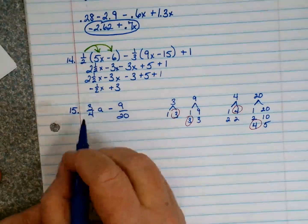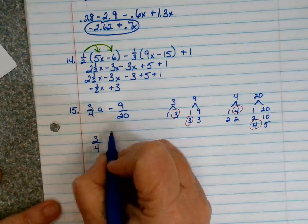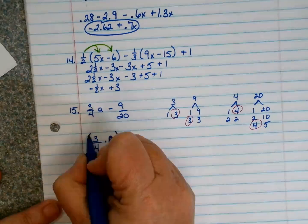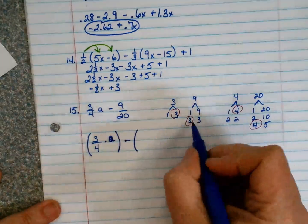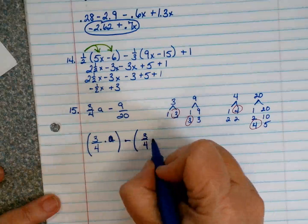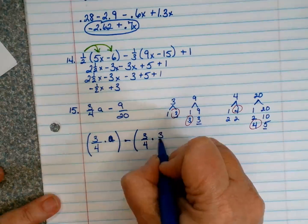So this becomes 3 over 4 times A. Okay, I've got this minus, I'm going to pull the 3/4 out. So if I pull 3/4 out, what do I have to multiply 3/4 times to get 9/20? Well, I have the 3 and the 5. So this is 3/5.